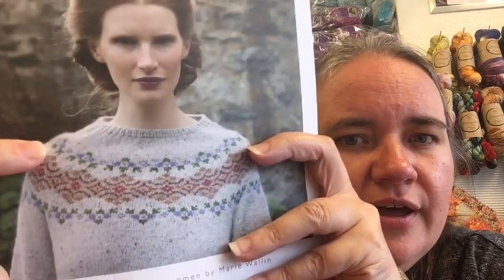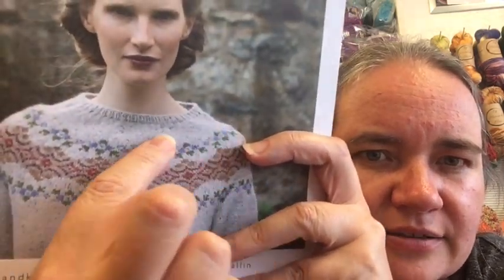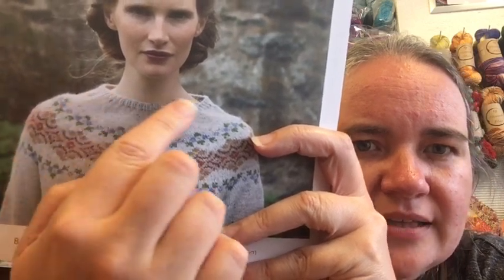So my only reservation about this jumper is the neckline, and I think you can most clearly see it on the photograph on the front cover. Particularly on this side, there's a sort of strange bump there, so you can really almost see where the flat knitting ends and then the decreasing for the neckline begins. Obviously this model is super slender. She's got a gorgeous figure, and a lovely long neck as well. So maybe some of us who are more amply proportioned might fill this out a little bit better. I don't know.